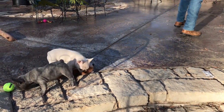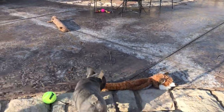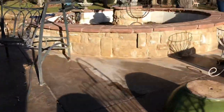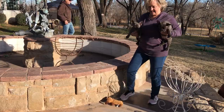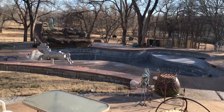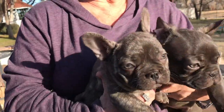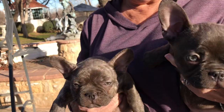Are they taking off any, Tammy? So you can see more pictures of these guys on www.lovemypups.com. Someone's escaping over there. Where are you going? Look here. Here's the two chocolate ones, yeah. Boy and a girl. Yes. Miss Kitty and Little Joe. Yep, Miss Kitty and Little Joe.